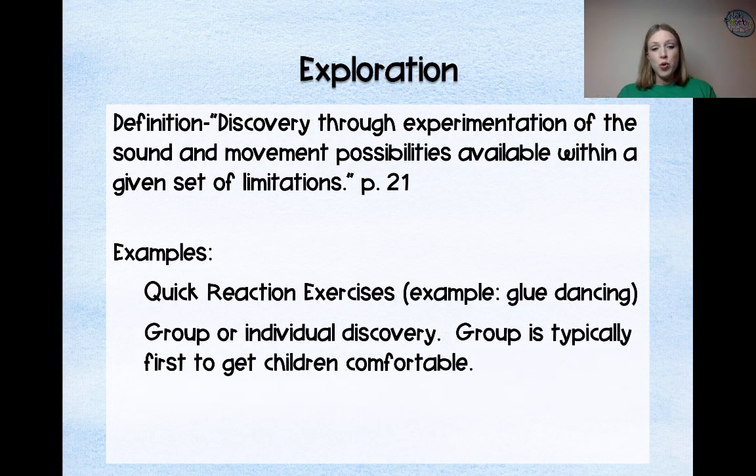We always do group examples first or group dances first because it gets the child comfortable. They don't feel like they're being stared at, and eventually then there might be more individual discovery.